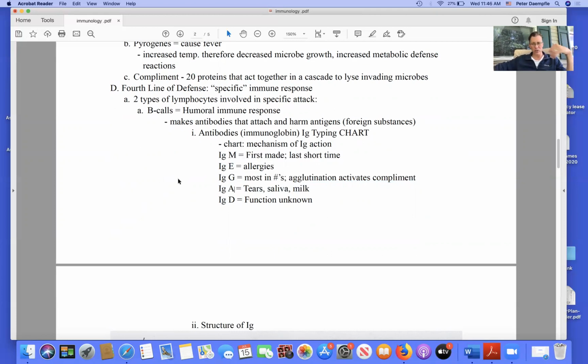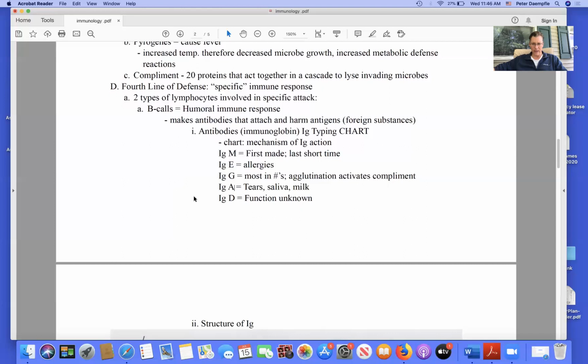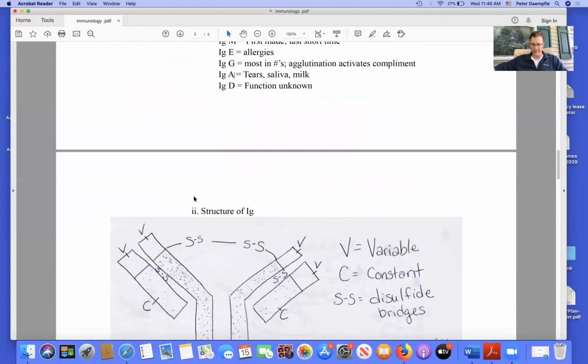When babies nurse, they get milk from their mama. So immunoglobulin A's are directly given from mama to babe, and that is a big benefit of nursing. Immunoglobulin M is the first made and the last, they only last a short time. Immunoglobulin G's are involved in activating the complement that we just talked about, which blows chunks in the enemy. They agglutinate or clump antigens together. We don't know about IgD, but we know that they generally attack antigens.